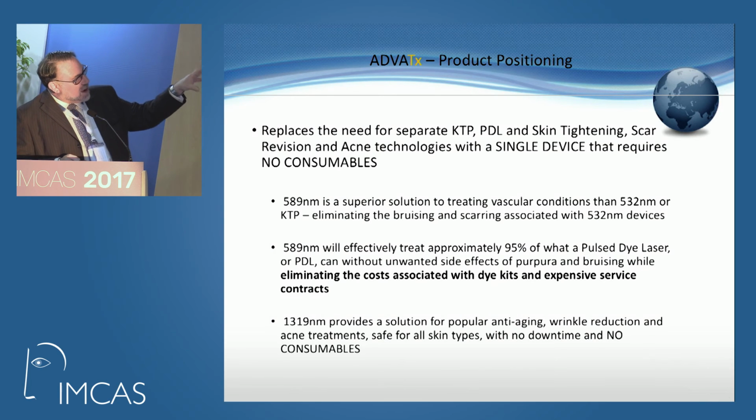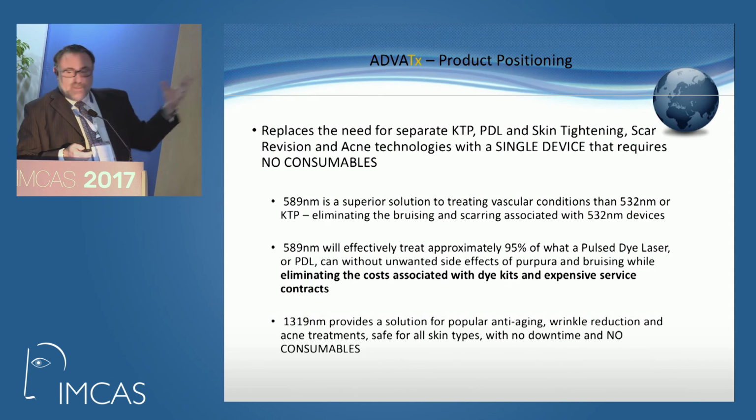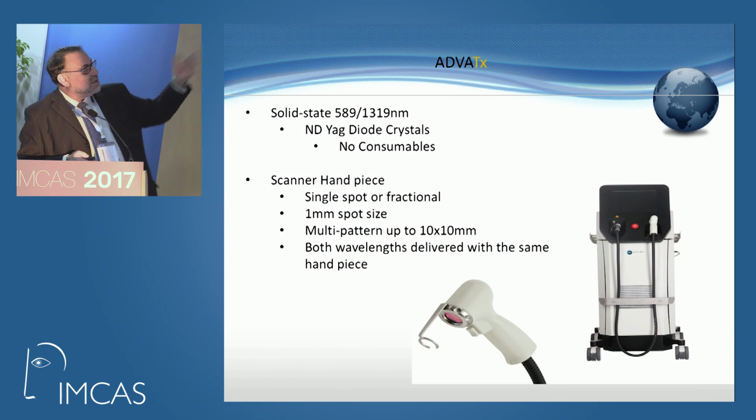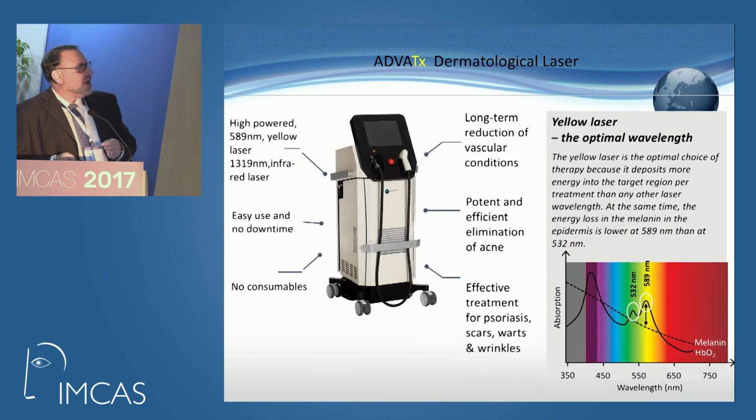This laser also combines a 1319 anti-wrinkle reduction device. We've had 1319 in our armamentarium in the past, and to have it back now is something that my group is really liking. So it's a solid state 589 1319 diode crystals with no consumables. It's got a scanner handpiece, and again, multi-patterns, and we can deliver both wavelengths with the same handpiece.